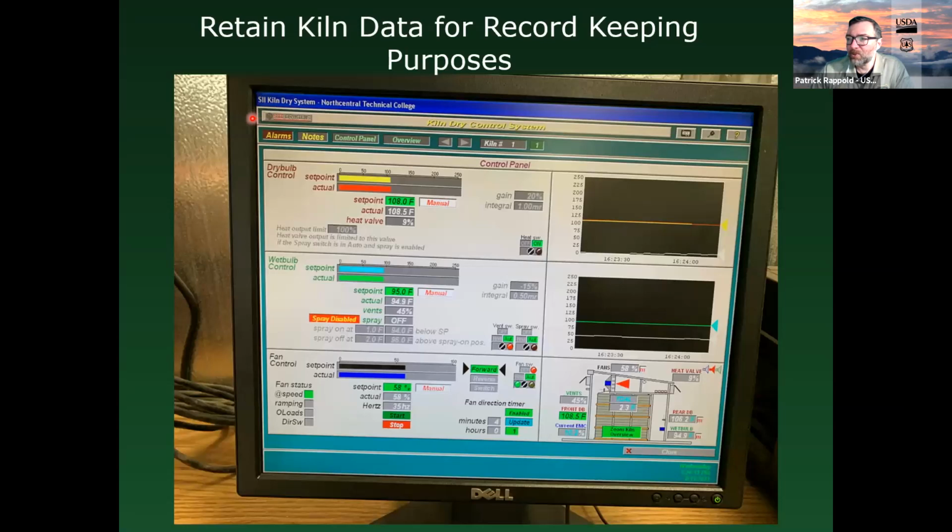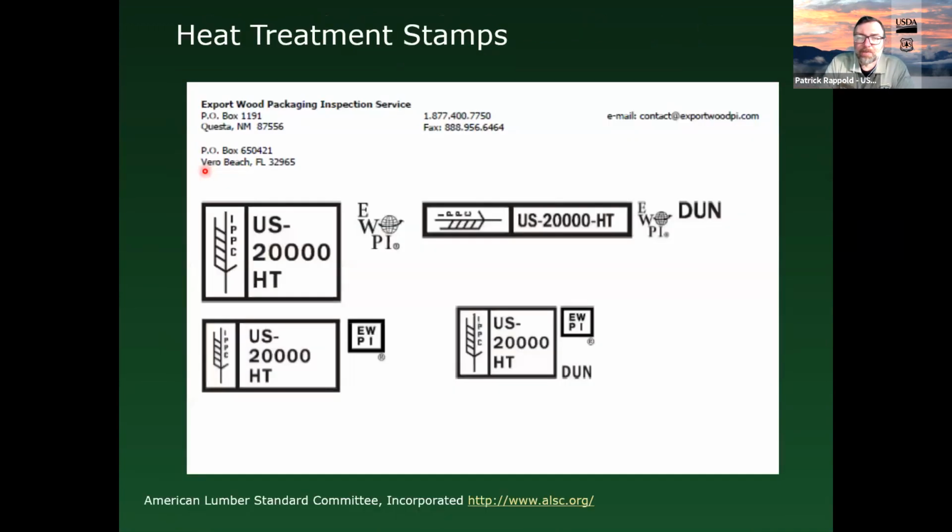So just showing here a typical control panel for a dry kiln. This is where you could potentially save the drying information to a USB or some other format to show as evidence that you did implement that drying schedule and that the lumber in there has gone through a heat treatment. And I'm sure there's other methods out there. It's just a matter of working with your third-party agency.